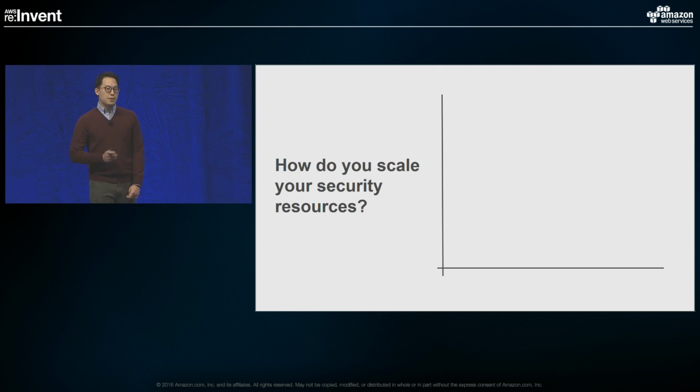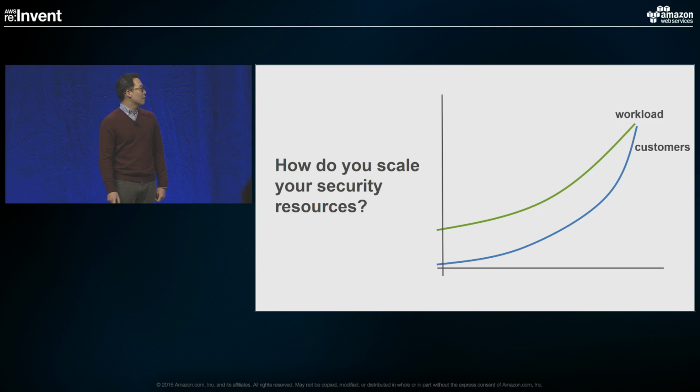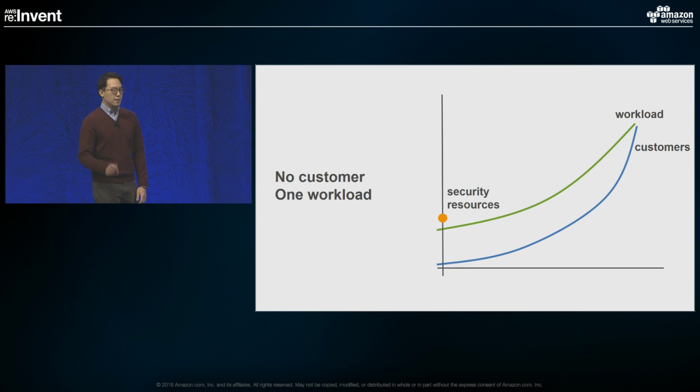So you build workloads to support your customer demands. As your customer demands grow, you expand your workload to meet your customer demand. The blue line represents the growing number of your customers, and the green line represents expanding business workload to meet your customer need. When you're starting out, your exposure is low, your demand on infrastructure is low, and you deploy your security resource to protect your workload, as represented in the orange dot here.